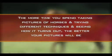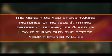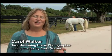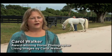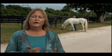The more time you spend taking pictures of horses and trying different techniques and seeing how it turns out, the better your pictures will be. If you know about horses, you're going to do a heck of a lot better photographing them than a photographer who's really experienced but knows nothing about horses. So learning about horses' behavior helps you so much.